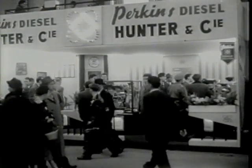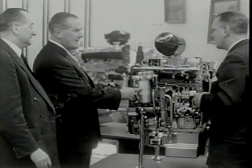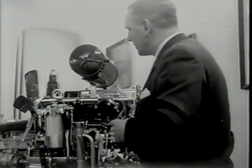On the stand of Messrs. Hunter, the company's distributors in Belgium, Mr. R.C. Allen, in the center, Perkins' general sales manager, receives many prospective customers. Mr. Gahinio of the distributing company is on the left.